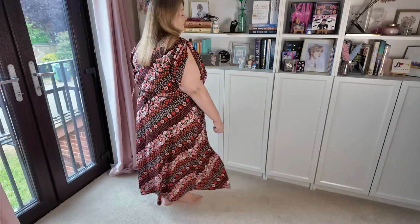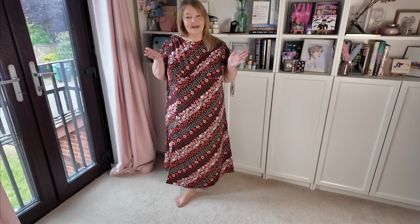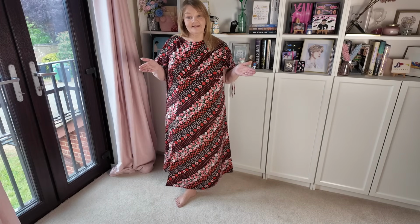But I've got another 6 dresses to try on. Maybe the first dress is always the best, or am I going to save the best till last?